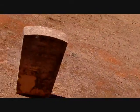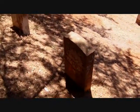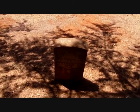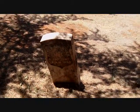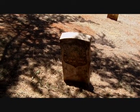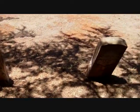Now let's see what this one's got back here. As you can see, they've picked a lot of these up that had fallen over and replaced them, which is kind of nice. But, yeah, like here's one, you can see they're kind of falling over. Let's see what he's got here. Spanish-American War. Walter H. Ross, Company G, 7th California Infantry. Peter Marker, Company E, 1st IDA, I wonder if that's Indiana Infantry, Spanish-American War. Yep, so cool.